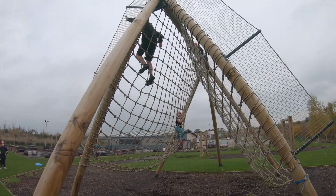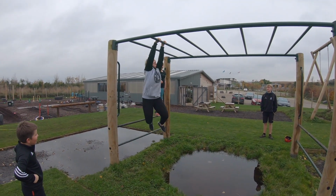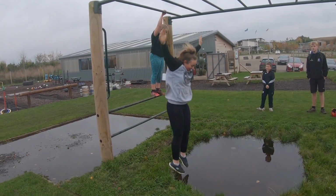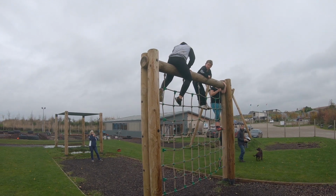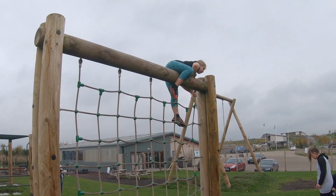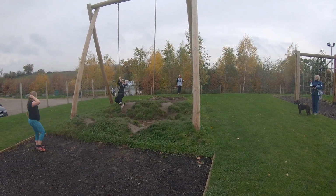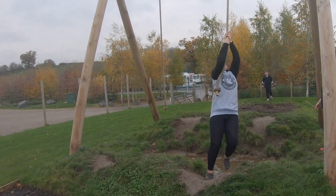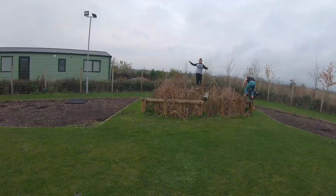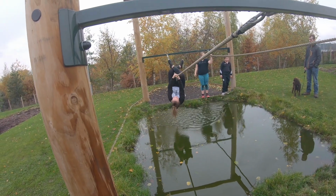There you go, there after you pull. Swing, you grab the other one. 20 press ups, you could be doing them now.